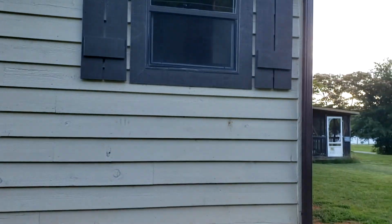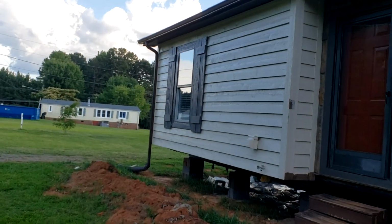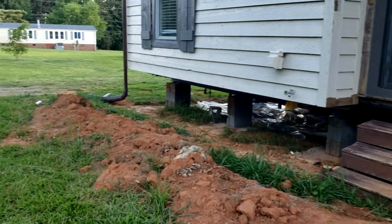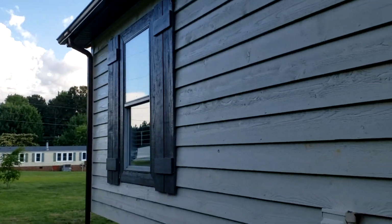Got the downspouts reinstalled on the gutters because I was having way too much water pooling up in spots where it didn't need to pool up. So I got those downspouts reinstalled. Let's head on inside, which is still pretty nice and toasty in here. Probably 92 degrees.